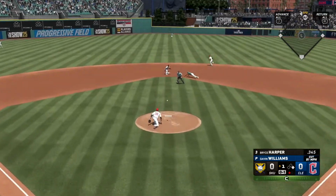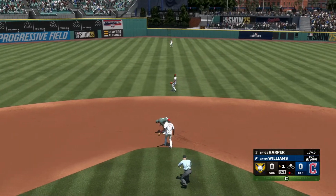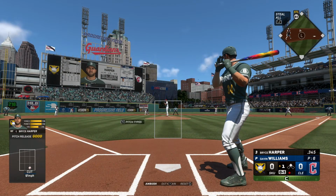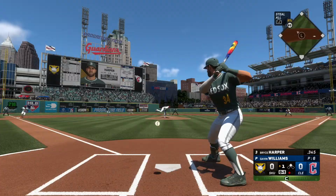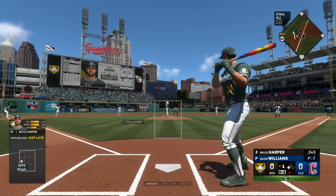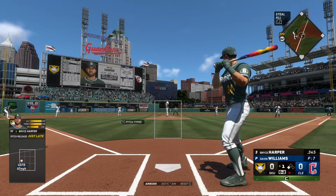Runner on the go. Pitch in for a strike. Safe at second, and he easily steals the bag. And the go-ahead run is now in scoring position. Runner goes again. Pitch in for a strike. And that's a stolen base, not even close. And the go-ahead run is now only 90 feet away.